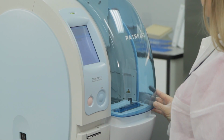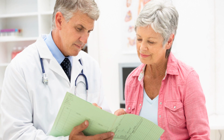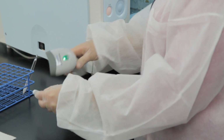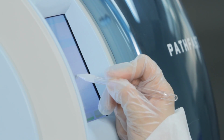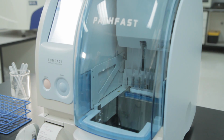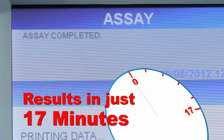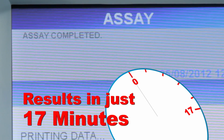Did you know that the PATHFAST can help save lives? How confident are you with your cardiac patient's point-of-care test results? The PATHFAST rapidly measures concentrations of emergency biomarkers from a single whole blood sample. It provides critical, central, lab-quality results to the caregiver in just 17 minutes, improving patient outcomes.